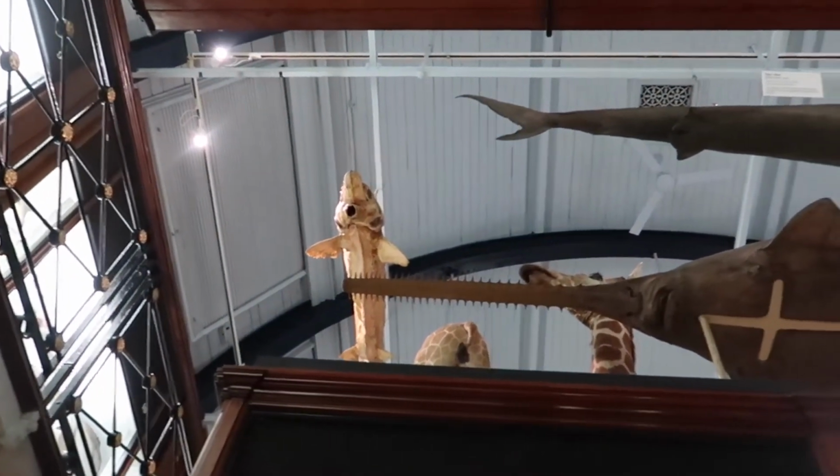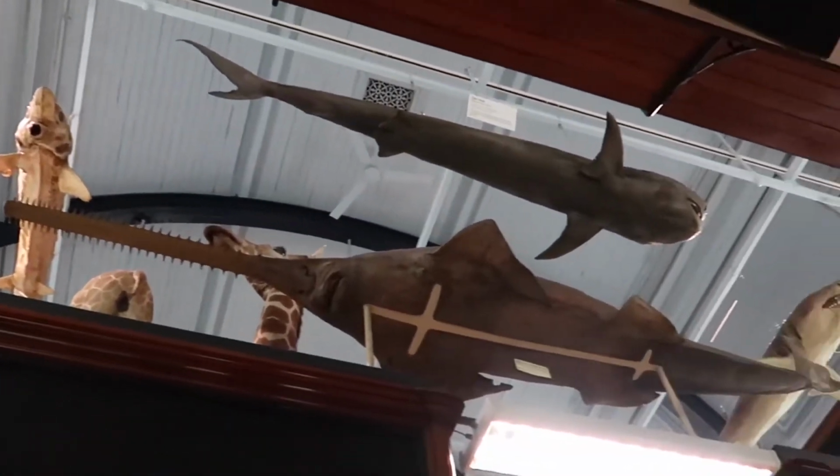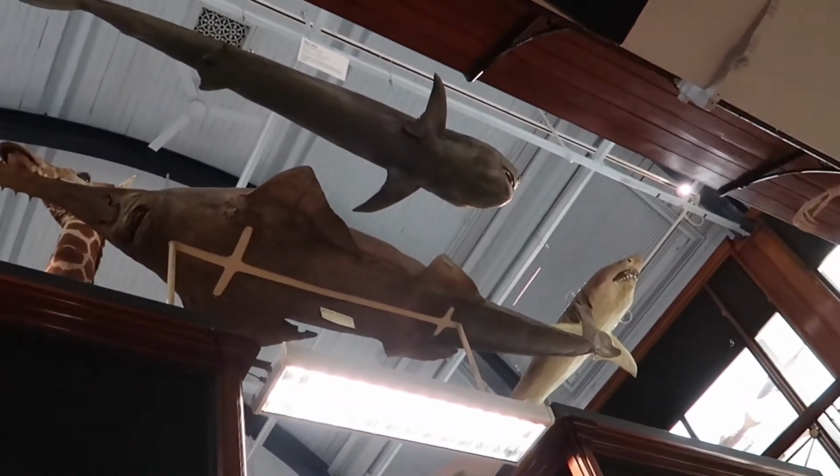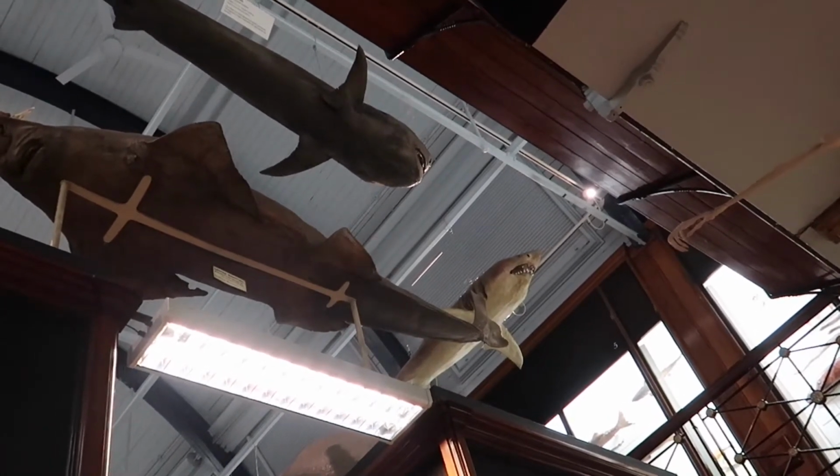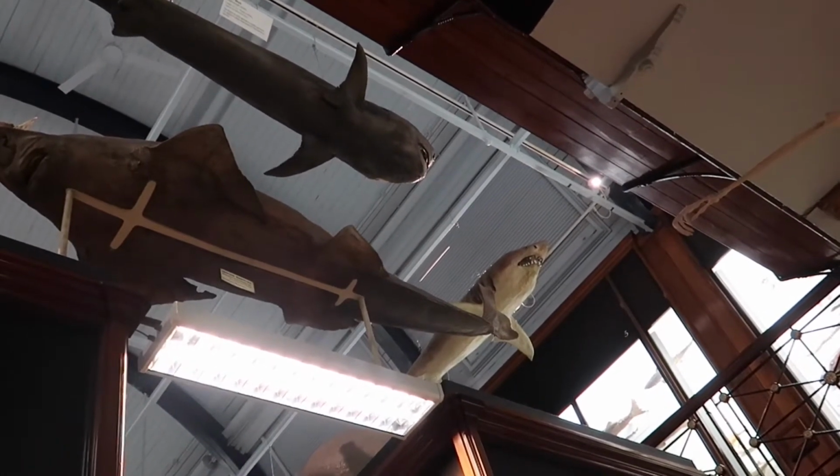Some of my favourites are actually hanging above our heads, and we'll have a look on the second floor, because that there looks like a great white. It's possible, we'll have a look at it.